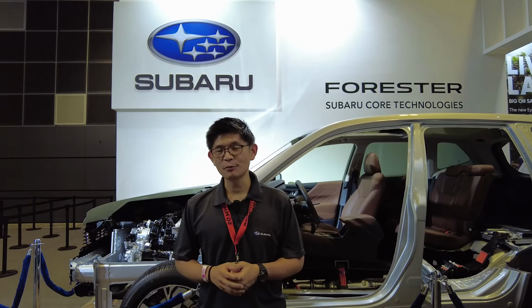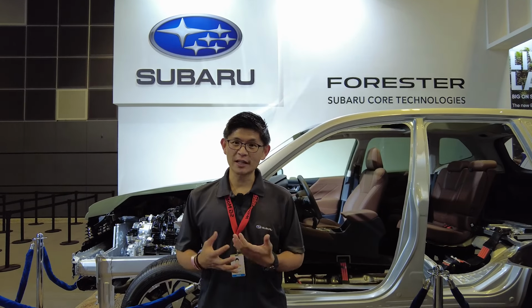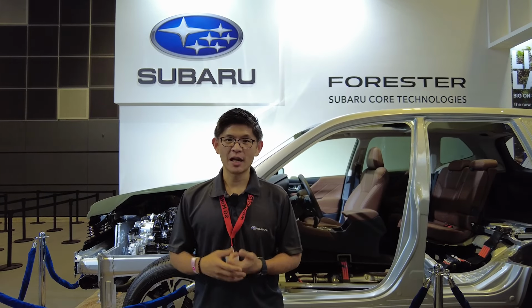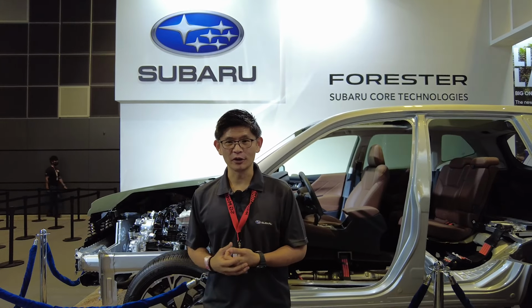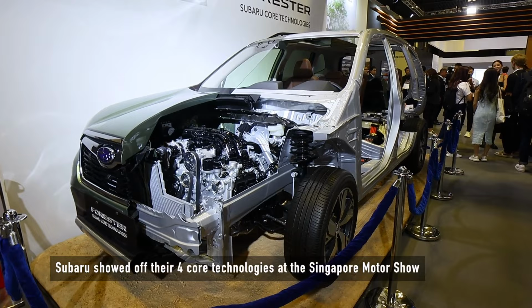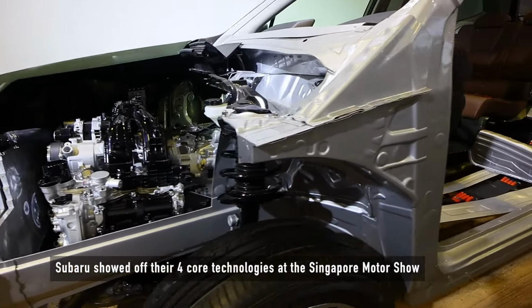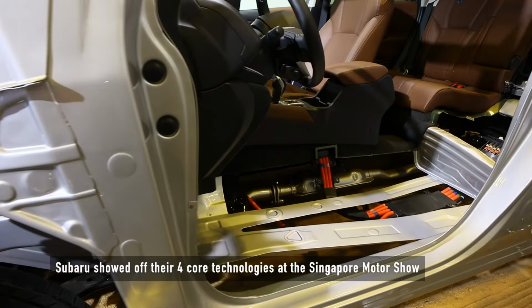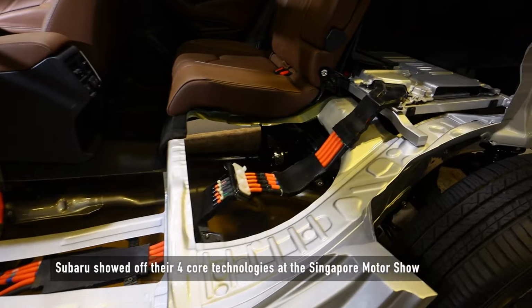Now, if you think Subaru vehicles don't just look sporty, well, that's where you're wrong, because sportiness comes baked into their models. Right here at the Singapore Motor Show, Motor Image brought out this special cutaway model that shows the four core technologies of Subaru. These would be things like the boxer engine, the ring-shaped reinforcements, the Subaru Global platform, and of course, the latest version of EyeSight, EyeSight 4.0.